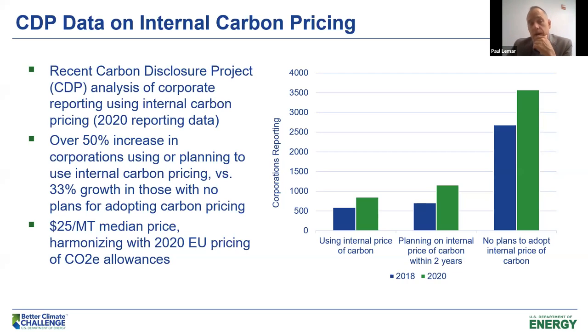At the time they found that the median price was about $25 a metric ton CO2 equivalent, and that really harmonized with the 2020 EU pricing. So you can see that's a pretty strong benchmark for companies looking to do that type of internal carbon pricing, or at least it was at the time.